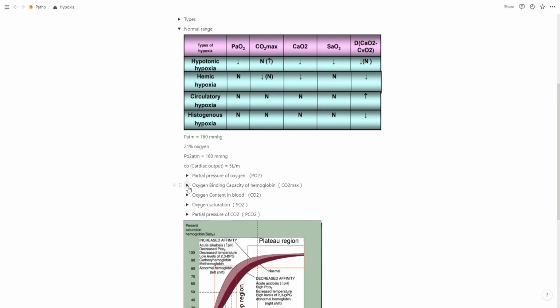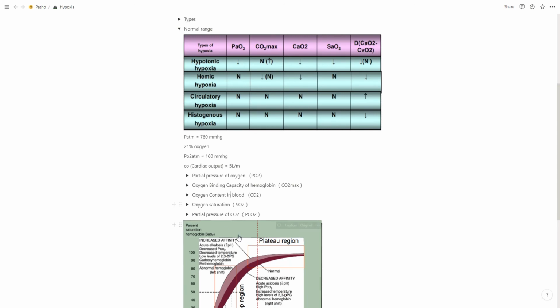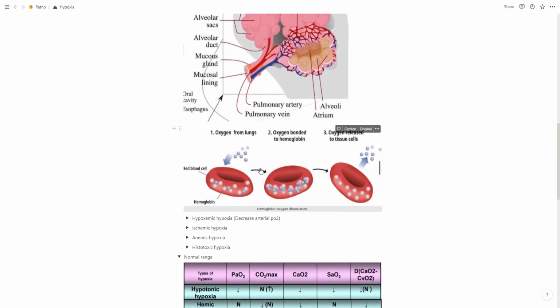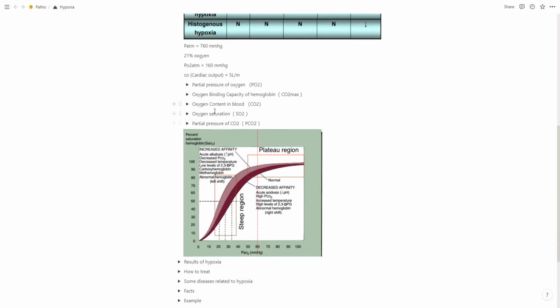Next is the oxygen content in blood. Let's say we have a liter of blood. We want to know how much oxygen is inside of that liter. This is the content in blood. Now, oxygen saturation basically means the percentage of hemoglobin present as oxyhemoglobin. So we have the blood. There is oxygen here, here, here, here, all the way outside of the red blood cells. Now, there are oxygen molecules that bind to the hemoglobin, like mentioned. The value of that is calculated by the oxygen saturation level.